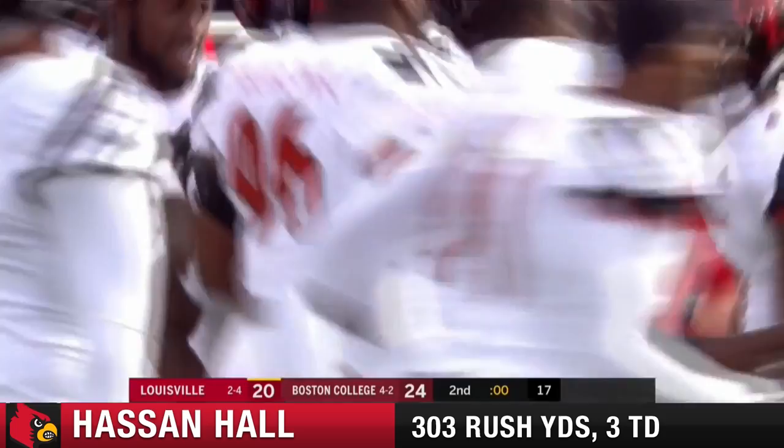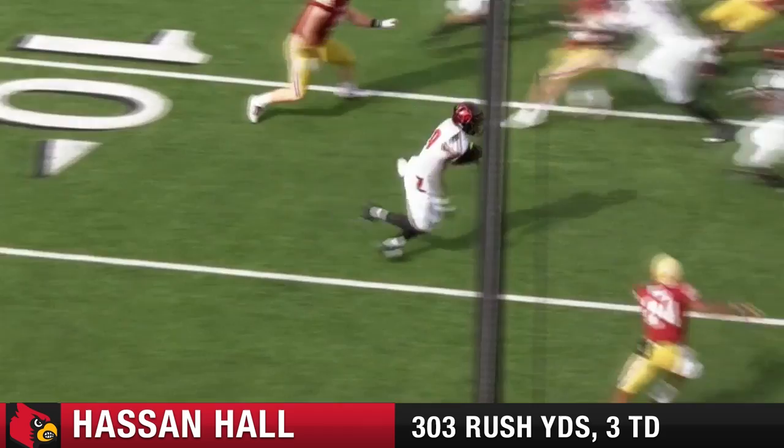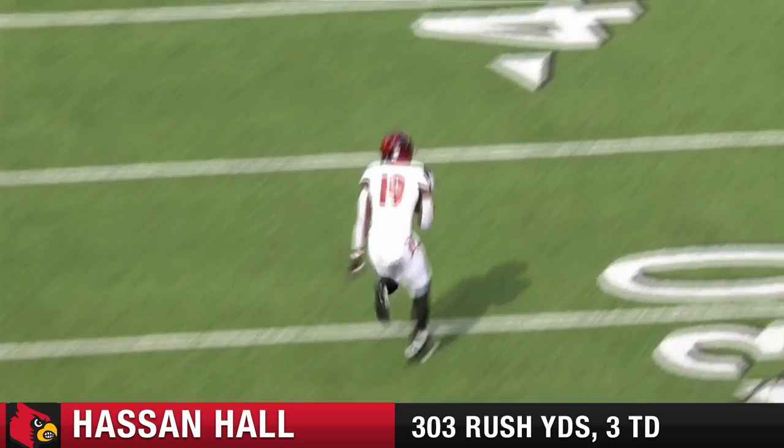Good job by the kicker. I told you, Hassan Hall, make it interesting. Just scooting around, and a couple guys had a chance at it, and he changed his direction. Well, Hassan Hall tripped up by Longman. Let's go downstairs. Rebecca.